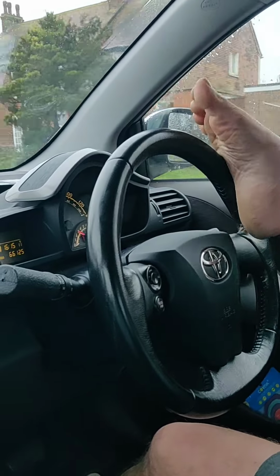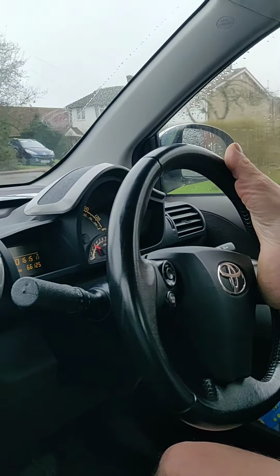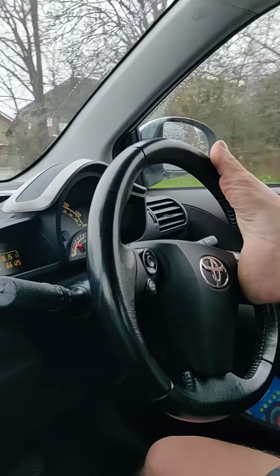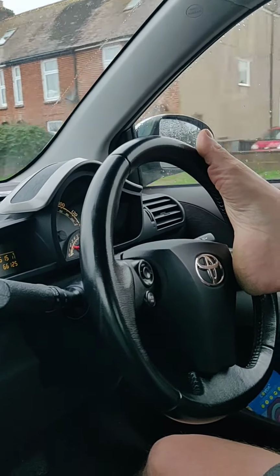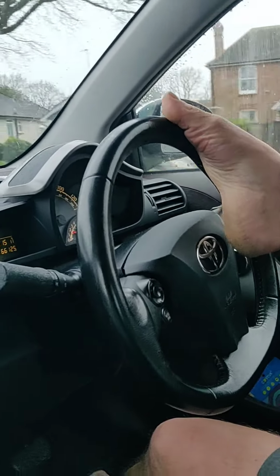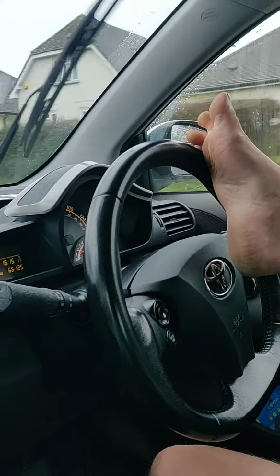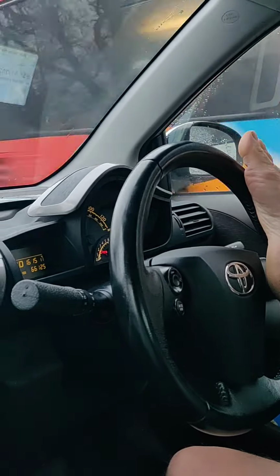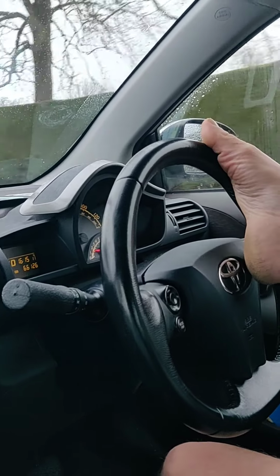Now the tax is very expensive on this model because it's the 1.3. So unfortunately this cost me £35 a year instead of £0 a year, which I was a bit annoyed about, because, you know, £35, isn't it? I mean, to be fair, I was paying more than that a month for the last car, but still.